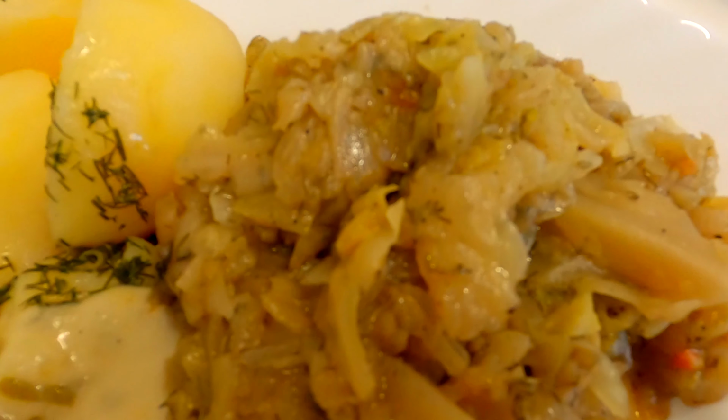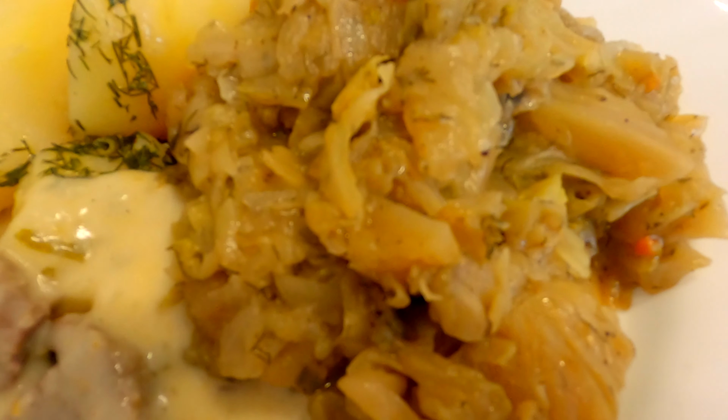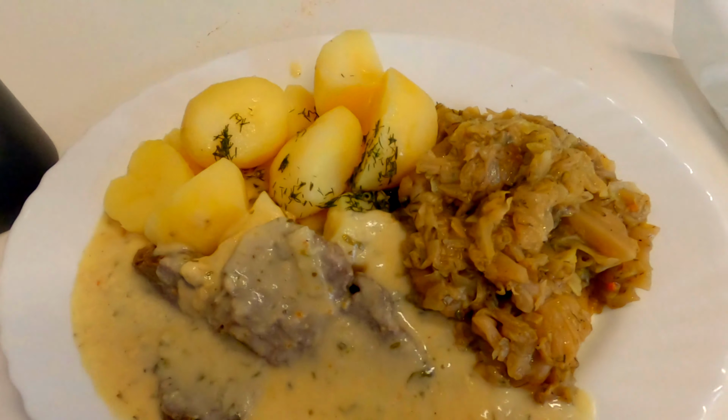Okay, let's go ahead and try the cabbage. I just want to try it out. Really mushy, really soft, until it almost loses the taste of cabbage itself. But I think if you mix it in with that sauce, that gives it a little bit more flavor. Let's try this out. Oh yeah, that sauce brings everything together. That little white sauce, you know, it's horseradish.